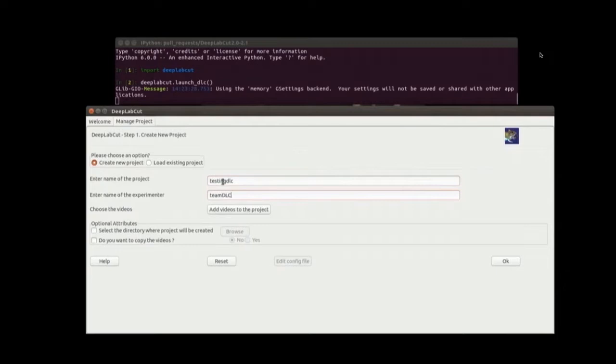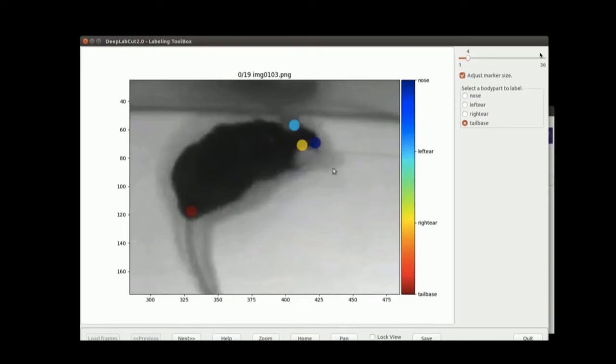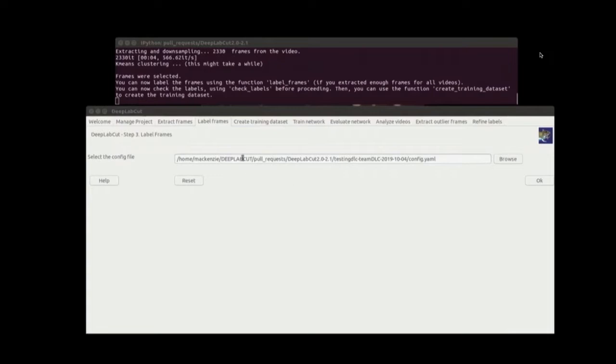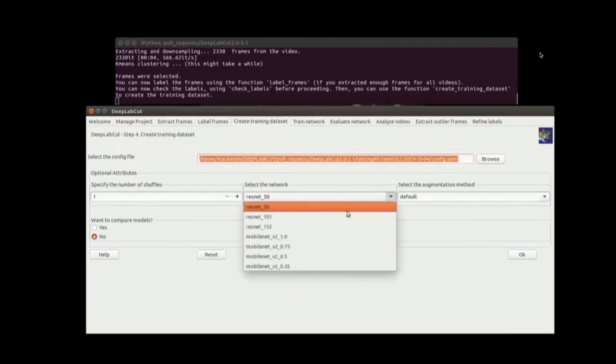So here there's just some metadata that you put in, and then the GUI comes up so you can adjust the body parts to the ones, let's say, that you care about. You can zoom in, make highly accurate adjustments. Then in the next step, create a training set where you split the data into two parts. You can pick different neural networks, you train it, and so on and so forth.